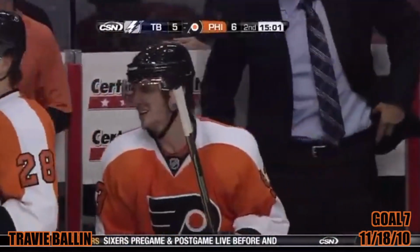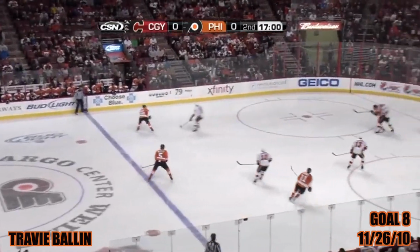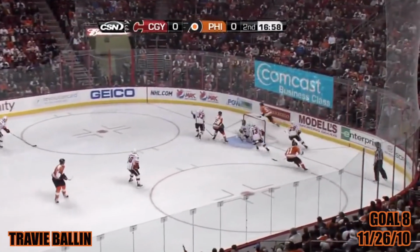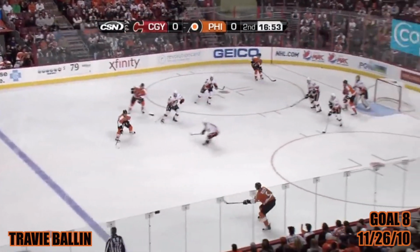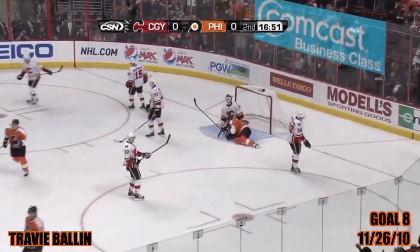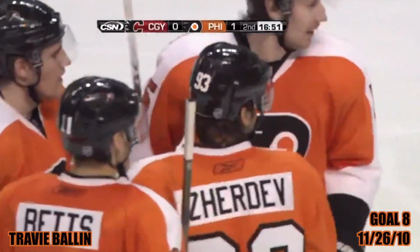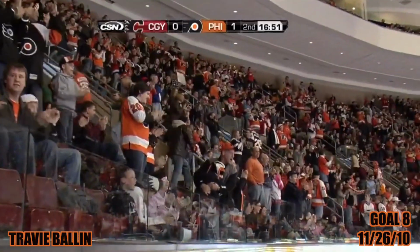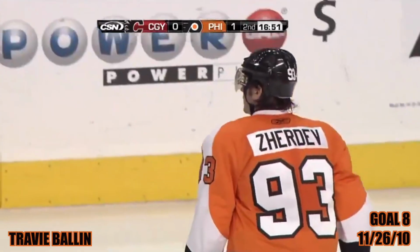We saw it happen earlier with Danny Briere. Blair Betts all the way across to the point. Carl Rister goes wide. Zherdev to it around behind, comes out the other side. Zherdev, a little head fake to the high slot. Deke shot, score! Oh, some magic there from Nikolai Zherdev. And the Flyers take a 1-0 lead. Zherdev scores for a case of tasty cakes.